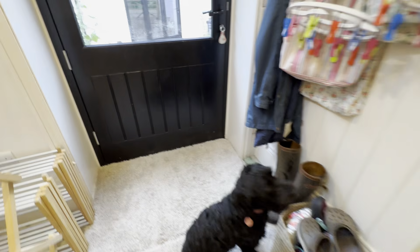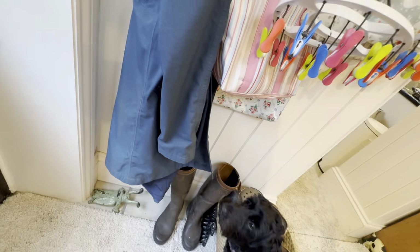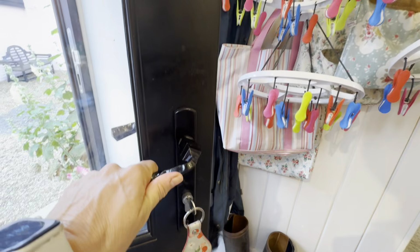Is that empty? You want to go out? You've only just come in. Why do you want to go out again? Golly, really? I don't like to call their bluff. They are house trained, but they are still only young. So I tend to, if they're asking to go out, I tend to let them.